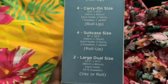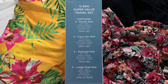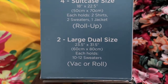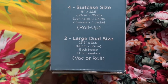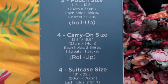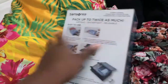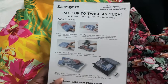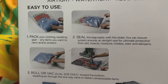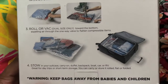Then on the side, it gives you more of a breakdown of what it can hold. So I guess this large one here is 12 sweaters. Honestly, it looks like I probably fit all my clothes maybe in one, two sweaters, one jacket, cosmetics. Then on the back, it actually tells you how to do it. It looks pretty simple, so hopefully it is easy to use, like it says. Pack, seal, roll, or vac. Then I guess the big one is the only one that you can vacuum and stow away.